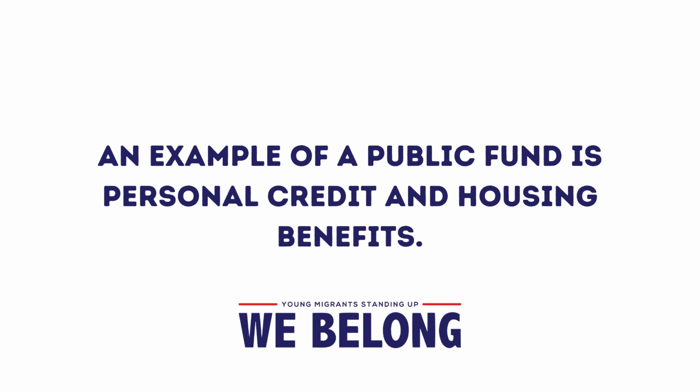What about public funds, and if I have this, will it make me eligible? Well, student finance is a loan from a student loans company. It's not a public fund. Public funds are things like universal credit, housing benefits, and more.